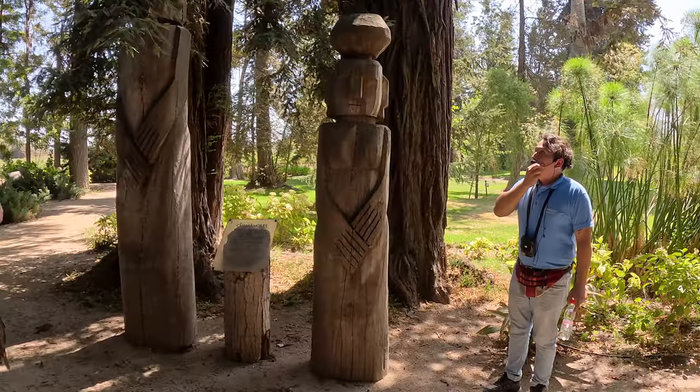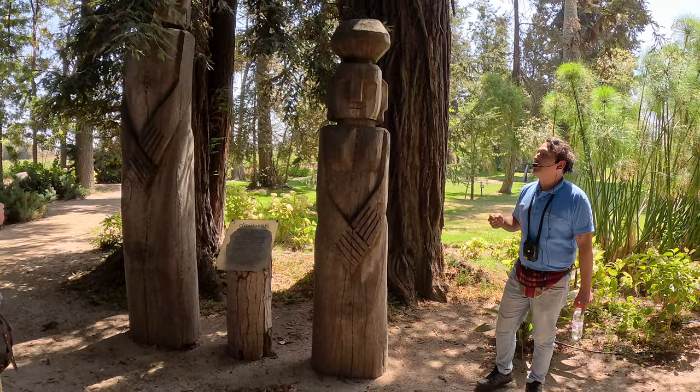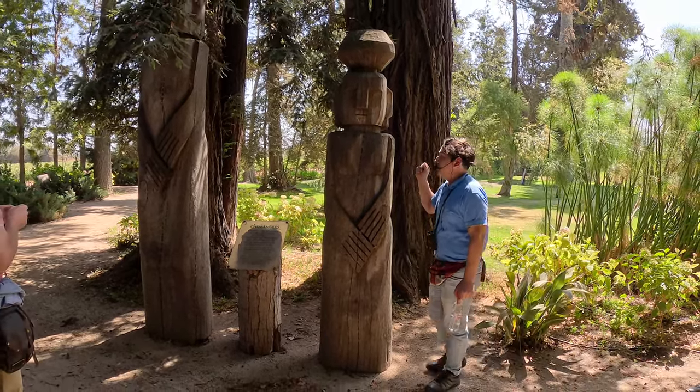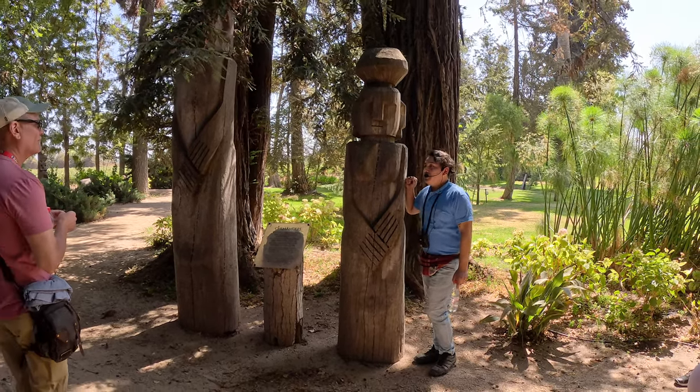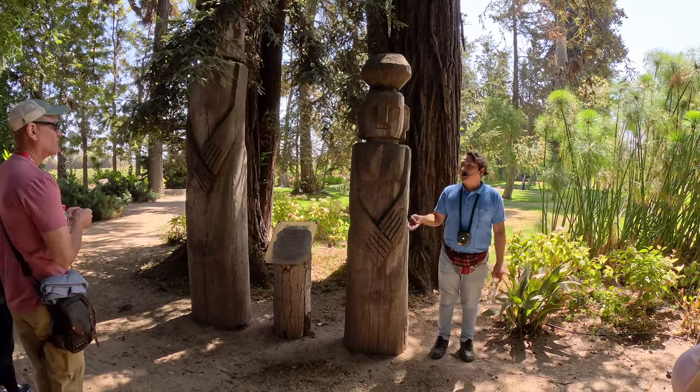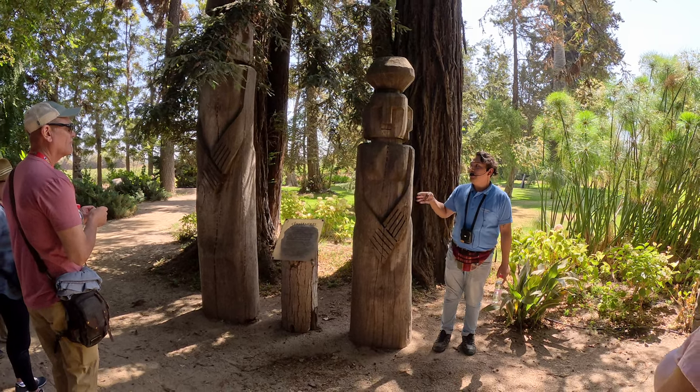In the case of the Mapuches, they make these totem poles, especially for their funeral rites. They believe that when we pass away, they join us, making a better connection with our ancestors.